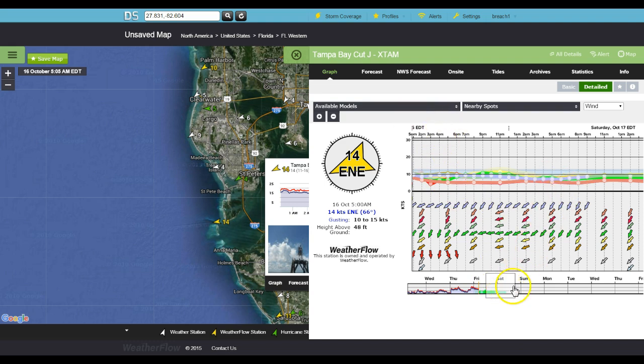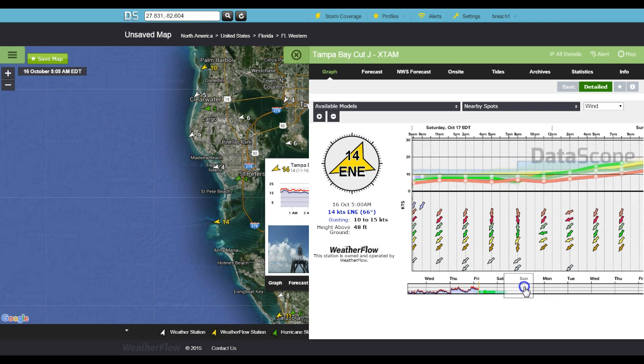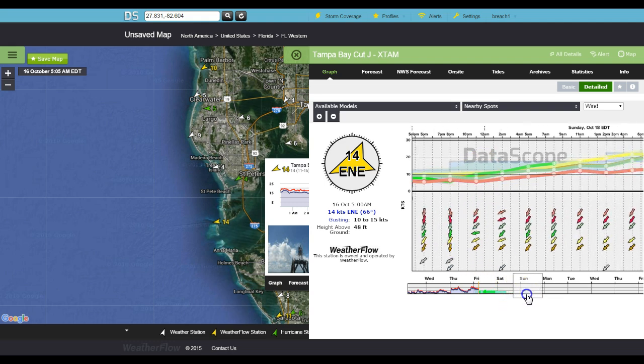Like I said, as we get into tomorrow, we see these winds really kind of max out in the upper single digits to near 10 knots. I still think we may see some low teens pulses through Saturday along that northerly flow as the high pressure reorganizes to the north, and then the cold front comes through.